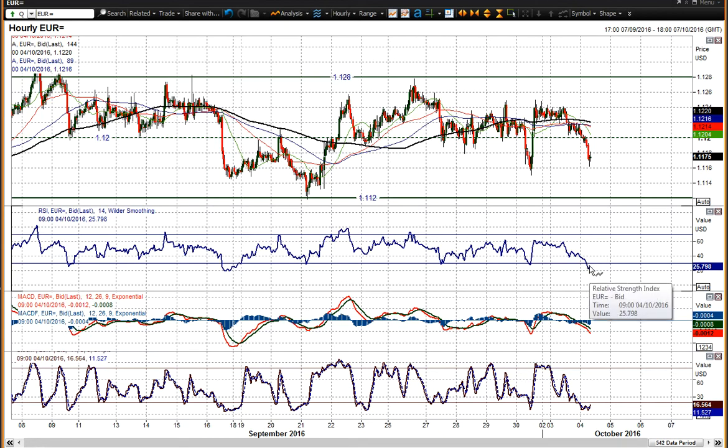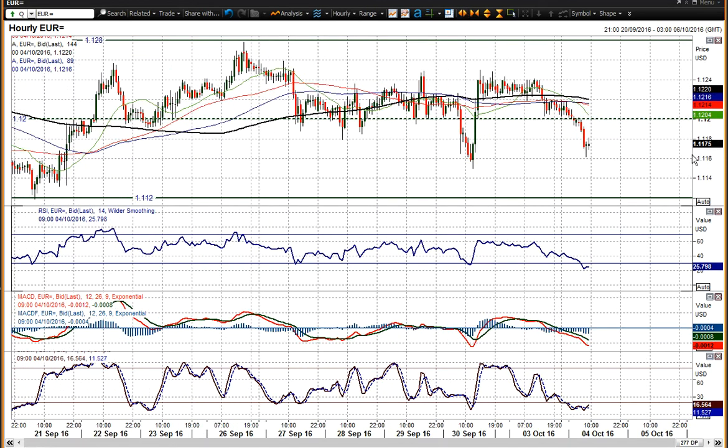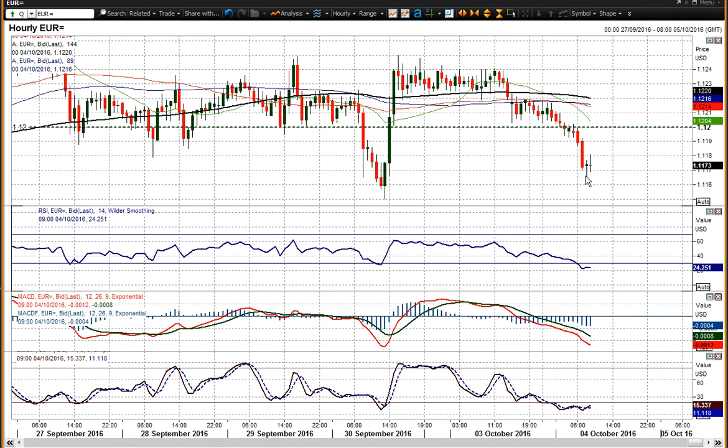So back arguably below 30 means that you're now looking for the next buy signal. I think you've found support above the 111.50 area, which was that reaction low that we had on Friday. And arguably now started to build a bit of support in the last couple of hours with these two candles that you can see here developing.